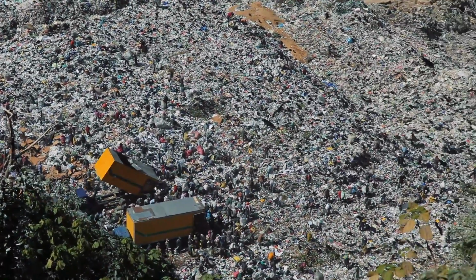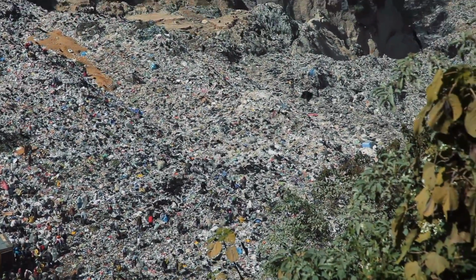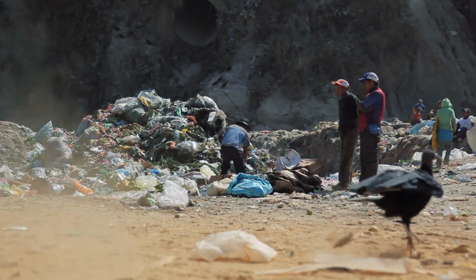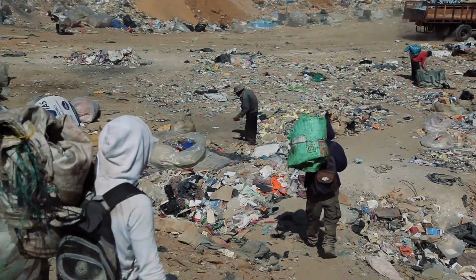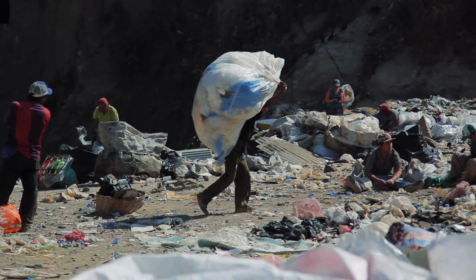And it's a very competitive environment where everybody's trying to get at the new trash as it's dumped in. There's just vultures all around here, and people are working alongside them. It has a very, very chaotic atmosphere here, and there's no safety measures whatsoever. But we're about to go distribute the food to the people who are working here, and we know that God's gonna do a lot of great things.